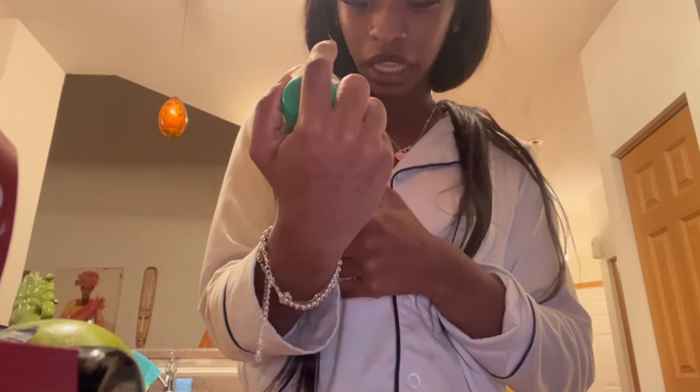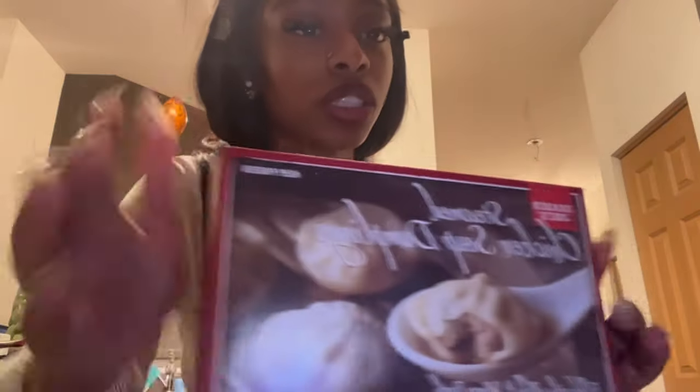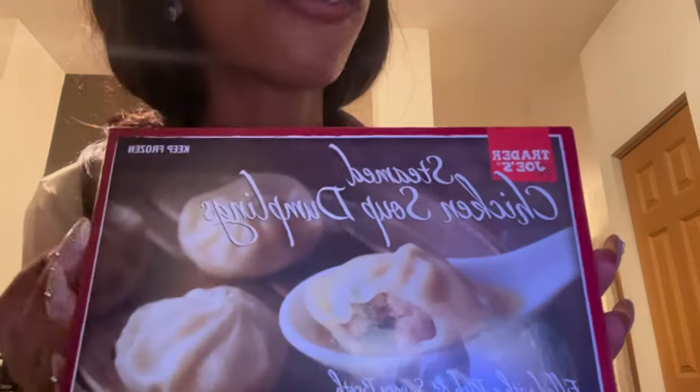But next we got this Trader Joe's green juice. Hopefully it tastes a little bit sweet. Yeah, it has other fruits, so I think it may taste a little bit sweet, but hopefully it's good. A lime, corn tortillas, and then the holy grail. For the holy grail, we got these soup dumplings. I haven't had these in a minute, and today I got the sauce with it.